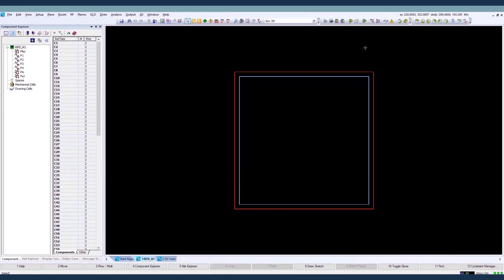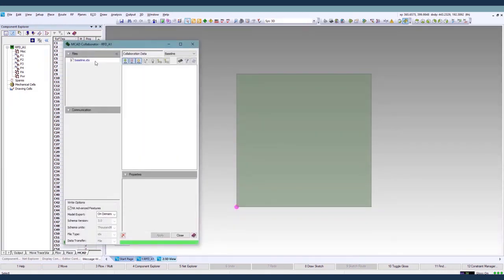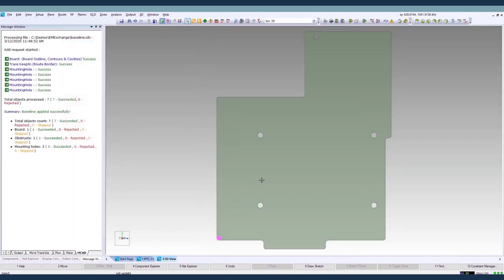With the project now synchronized, we're ready to import the mechanical data that we notice we have an exchange file waiting for. Let's go ahead and click on the collaboration button. This will switch us into 3D mode, and the collaboration dialog box will open, where we can see the exchange file that's been posted by the mechanical engineer. If we choose that file, we can see the items that will be imported, the mounting holes, board outline, routing border, and such. Any notes that they've applied. We can go ahead and apply that to our design. And within a matter of seconds, we have our board outline with mounting holes.